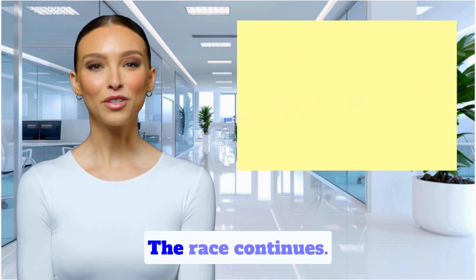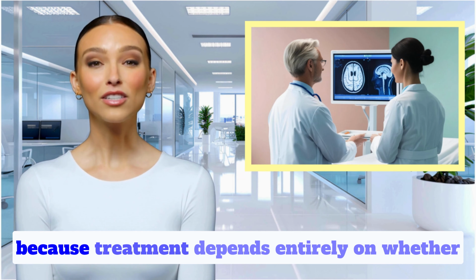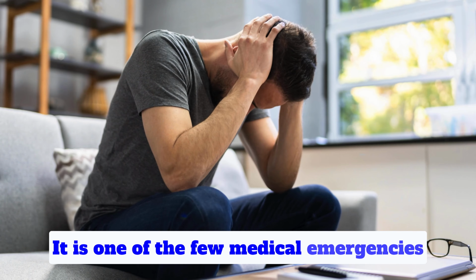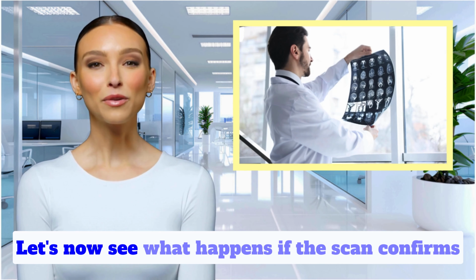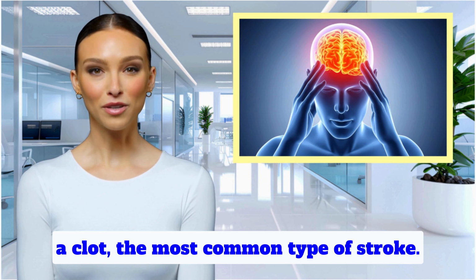At the hospital, the race continues. A brain scan is organized immediately, because treatment depends entirely on whether the stroke is caused by a clot or a bleed. It is one of the few medical emergencies where two patients with the same symptoms may need completely opposite treatments. Let's now see what happens if the scan confirms a clot, the most common type of stroke.